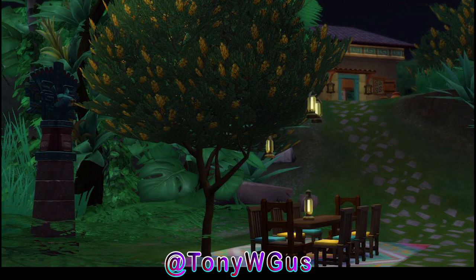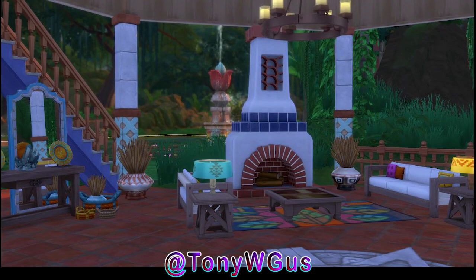It's cute. It's adorable. And I love how he's got these lanterns hanging in the tree. Isn't that fabulous? What a great idea. I love the ideas Simmers come up with. It's so awesome. Doing these challenges is the best. And then this next one, look at these colors. Ooh, fabulous colors. And I love the fireplace that comes with the Jungle Adventure Pack too. It's so wonderful. It's a great fireplace.